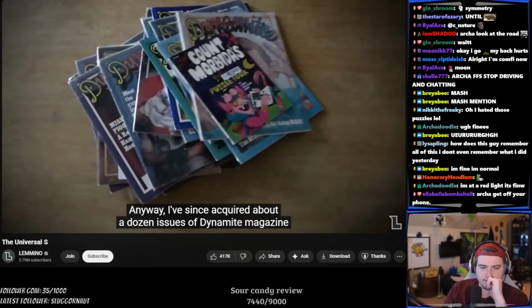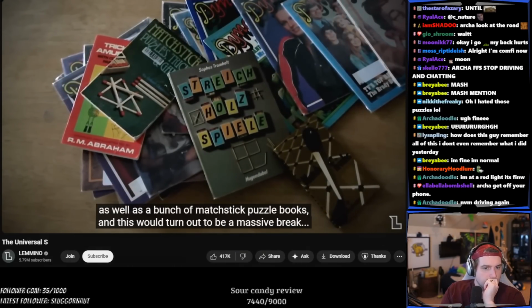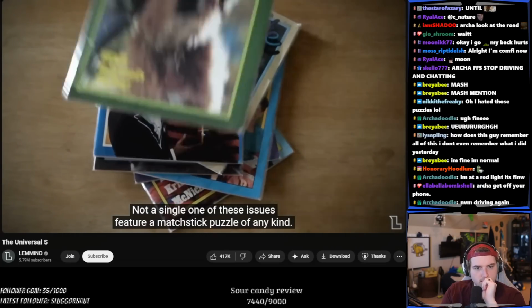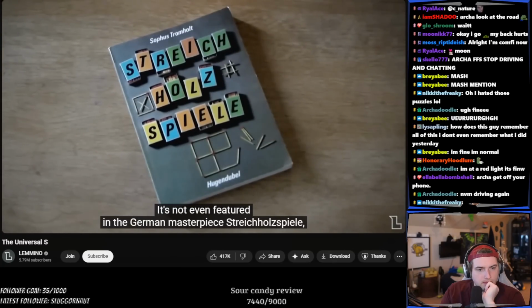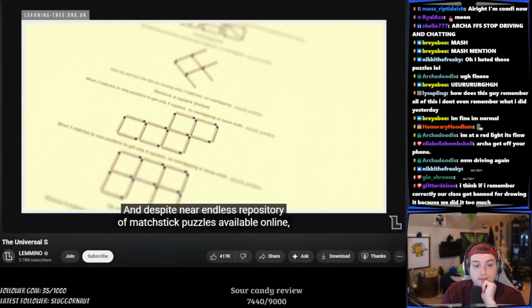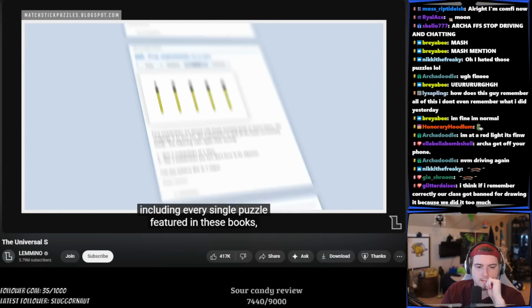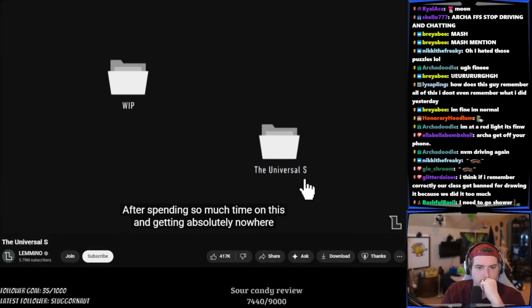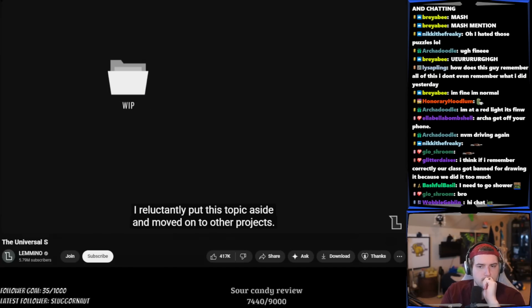Anyway, I've since acquired about a dozen issues of Dynamite magazine, as well as a bunch of matchstick puzzle books, and this would turn out to be a massive break off my spirit. Not a single one of these issues feature a matchstick puzzle of any kind. It's not even featured in the German masterpiece Streichholzspiele, which is said to be the mother of all matchstick puzzle books. And despite the near-endless repository of matchstick puzzles available online, including every single puzzle featured in these books, this one is curiously missing. After spending so much time on this and getting absolutely nowhere, I reluctantly put this topic aside and moved on to other projects.